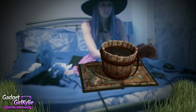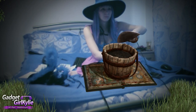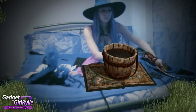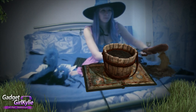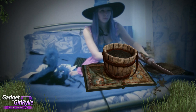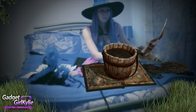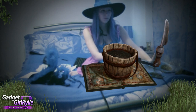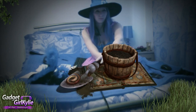Tap the ground with the handle of your trowel to tempt them out into the open, then scoop them up and collect them in the bucket. That's what I'm doing. They're juicy worms. Quick, scoop them up. Good. Now drop it into the bucket.